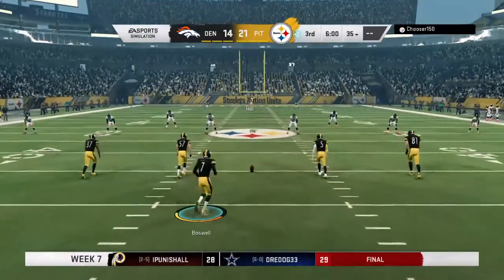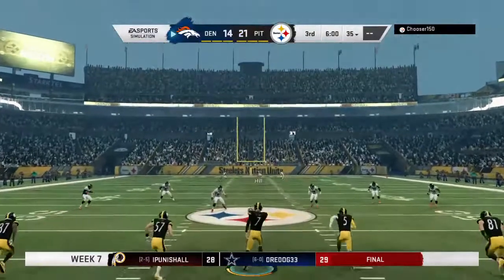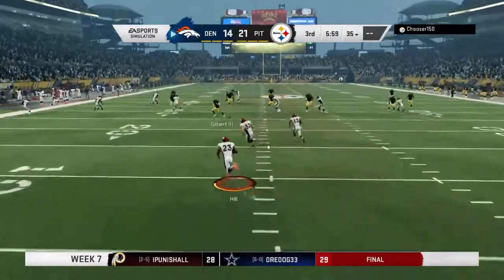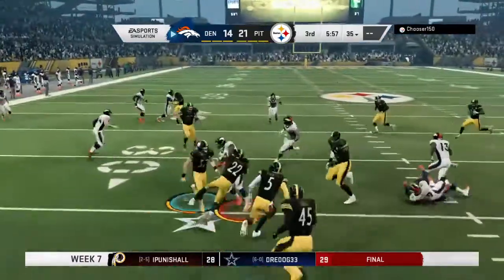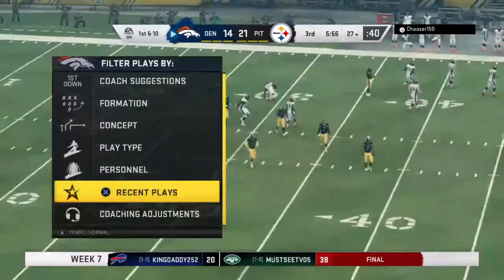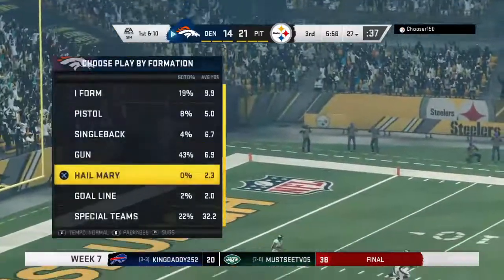Boswell now to kick it away after the touchdown. This is taken at his 4. And he'll take this across the 25. Couple extra yards up to the 27-yard line.